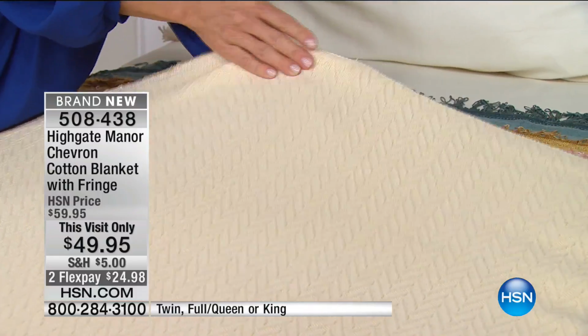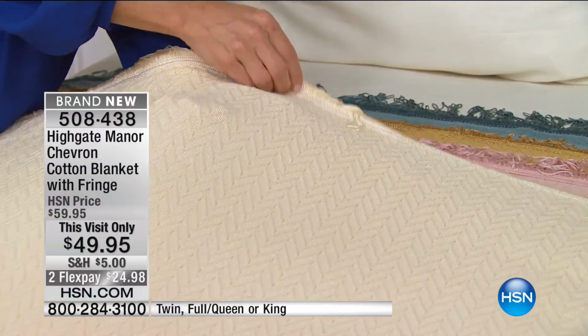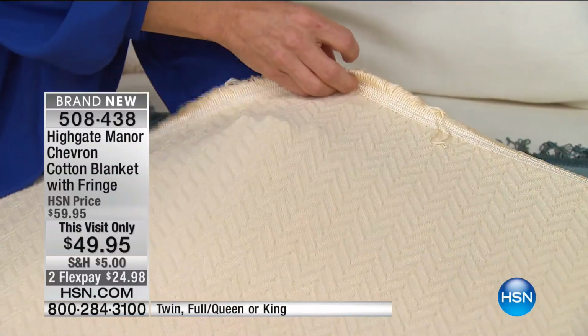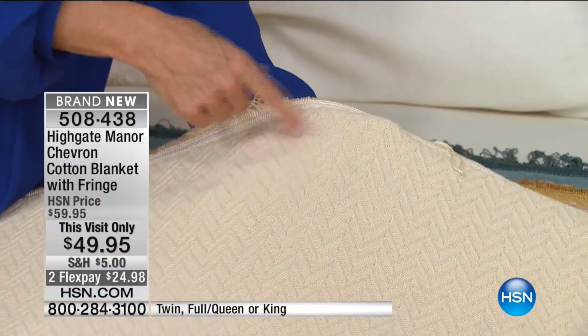You don't have to worry about any fingers peeking through or any toes peeking through. Have you ever had that? That's not comfortable. In the middle of the night, your little pinky toe sticks through there. That's a nice, really tight weave. This is all machine washable and machine dryable.